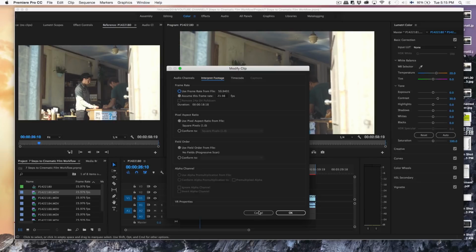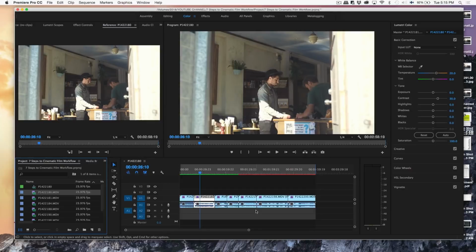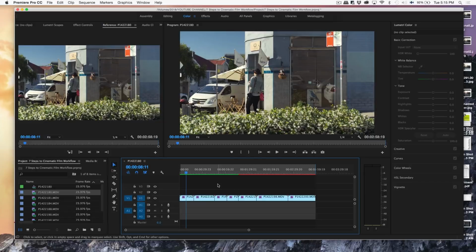That's gonna get you that cinematic look for your footage. It's an easy step in the process in order to get a cinematic look for your footage, but just look at the footage when you're looking at it in slow-mo. It just looks so smooth, so clean, and just so nice.